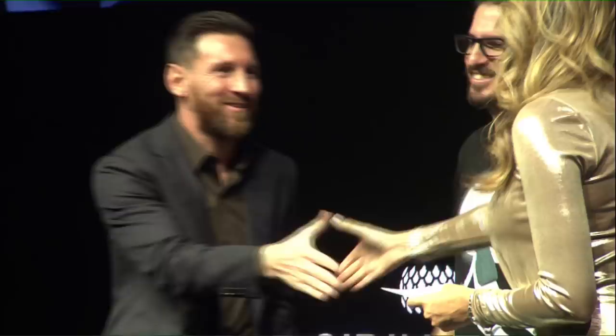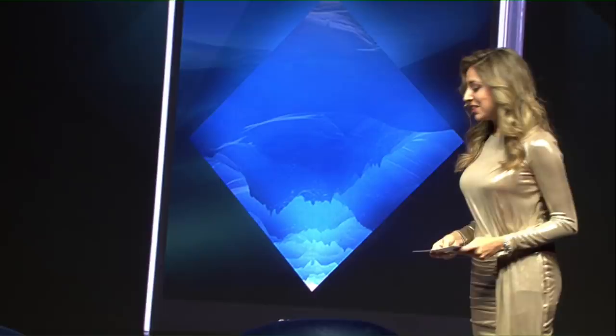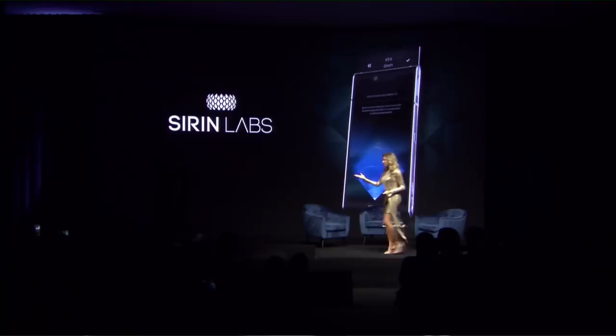Messi. Thank you very much. Thank you so much, Leo. Thank you very much. It was a pleasure to have you here with us tonight. Thank you very much, Moshe. Thanks for being with us and sharing all this knowledge, for such a successful man right here.